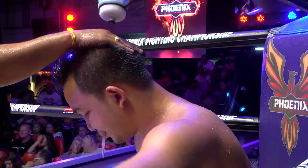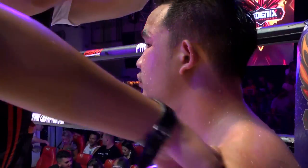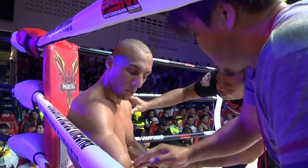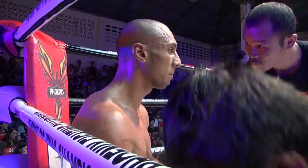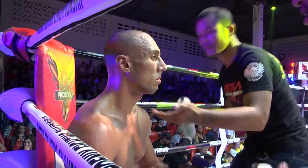Is he going to come out as the explosive one? Well, round three, what I like to call the money round, this is it. This is where you gotta pick up the pace at this point. Been a lot of dominance so far by the foreign fighter, Thai fighter in his hometown, has been waiting it out patiently. But as we know, cobras can coil and wait. But when they strike, it is a deadly blow, sir.